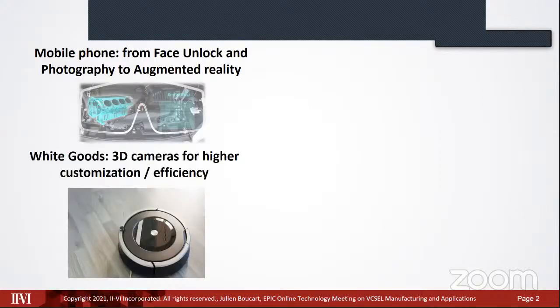Another field where more and more 3D cameras are being implemented is in white goods. The first simpler example is probably a vacuum cleaner, where you want more efficient mapping of your surroundings. You also want to make sure that you are spanning the entire space that you want to vacuum. But other white goods will also get their 3D camera for user authentication, for example, for customization. And even if you generalize white goods into cameras, what used to be called webcam or surveillance cameras, then 3D cameras will become very prevalent.